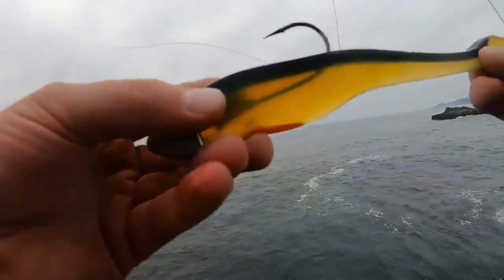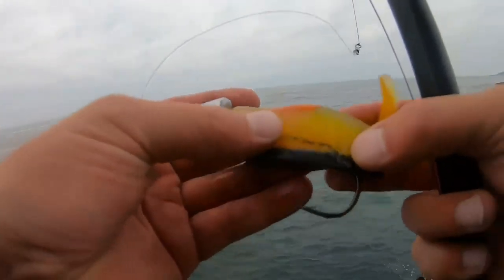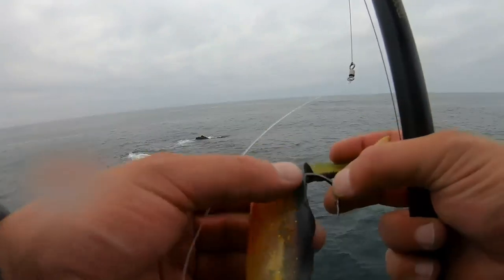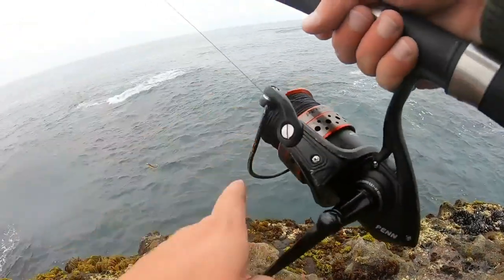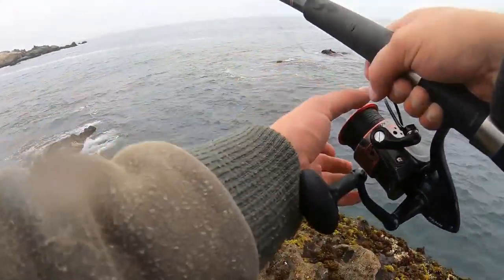Must have been a black rockfish or something. Oh, wait, yeah, here we are. So there's where the teeth were. Must have just missed the hook. Man, get right back out there. So what I'm doing is I'm letting it hit the bottom and then slowly reeling it back in.